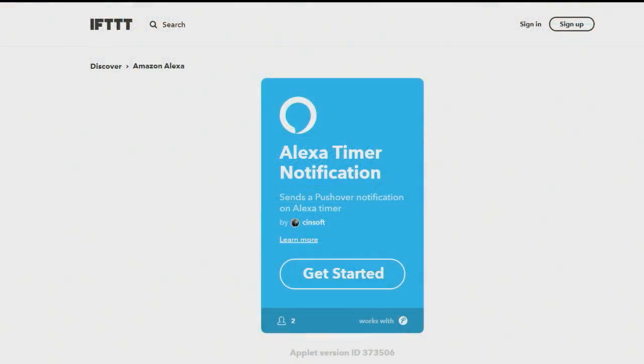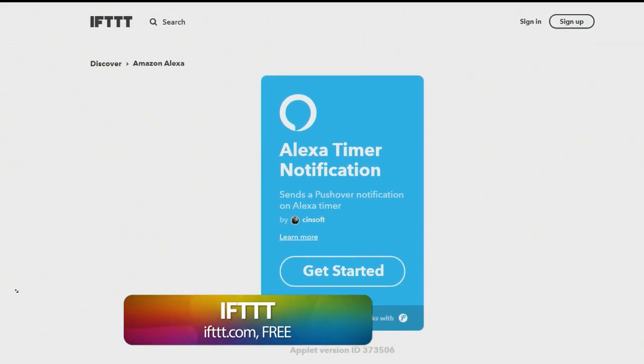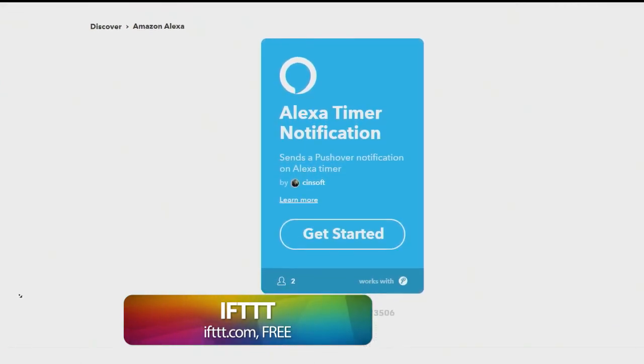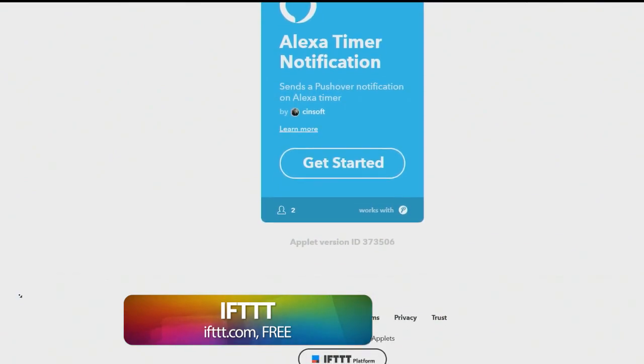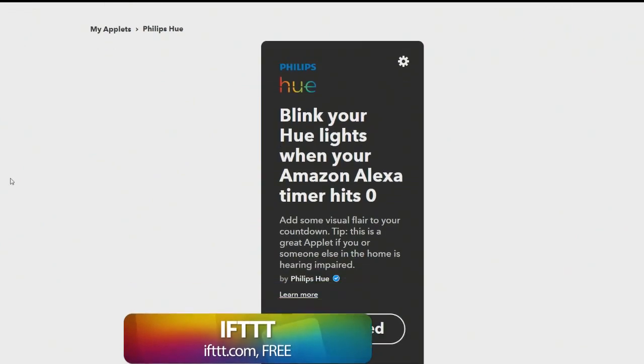That's actually a black diamond tip. That's a more expert tip, which is to use If This Then That and use its notifications in your iPhone to really extend what notifications tell you about. Somebody just opened the garage, or, you know, it's time to go to work, that kind of thing. That's really handy. Blink your Hue lights when your Amazon Alexa timer hits zero.